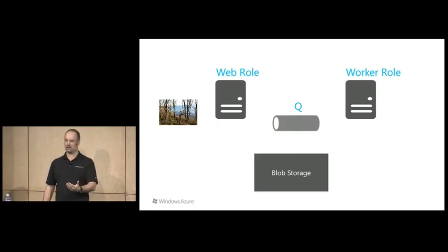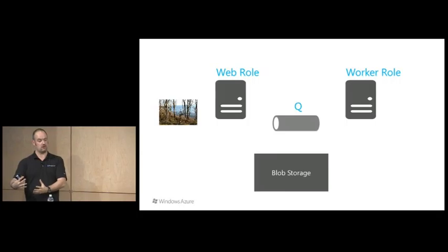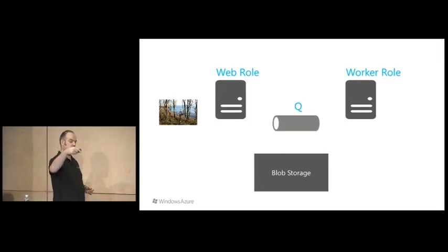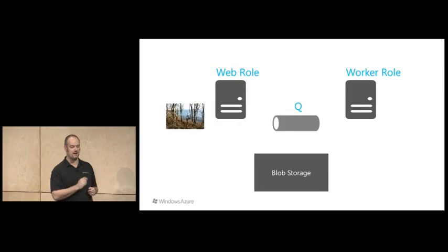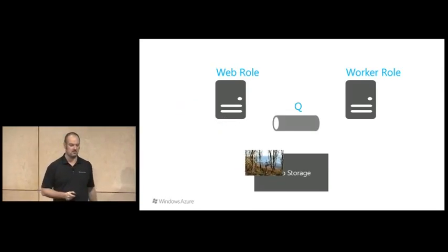So I can put some code on here, perhaps a Windows service, and I can adapt that and make it run in a worker role. Quite often you've got code already that works in this kind of background fashion. And then we've put a queue in the middle. So now I upload my image, and we have to store that somewhere, so let's put it into blob storage. It needs to be there anyway.